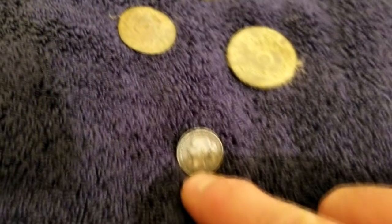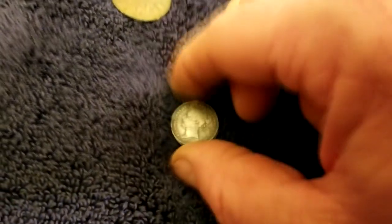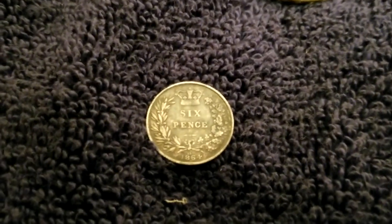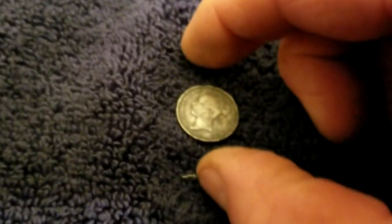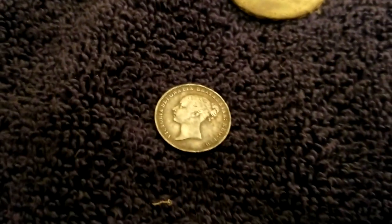But the best find of the day is this 1864 6 pence. I believe it's Queen Victoria. And very nice. Let me see if I can get zoomed in on it a little bit. Very nice. 6 pence. And so that was the find of the day. That's day four. Four silvers. And so we had a good day today.